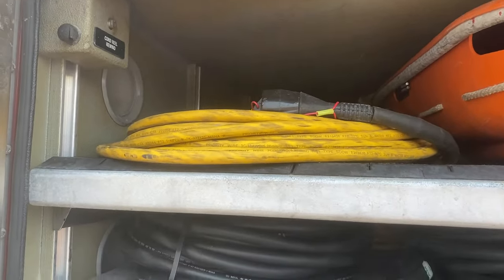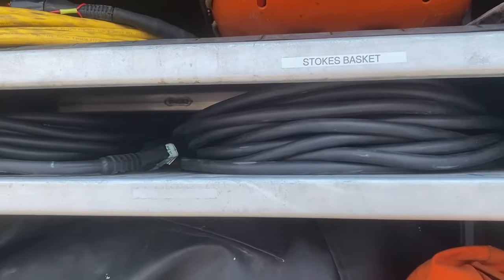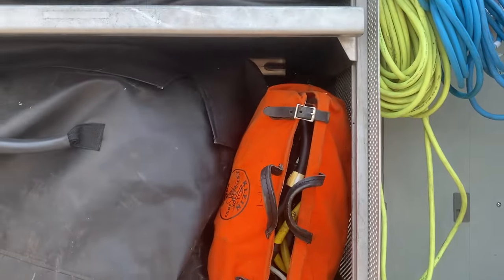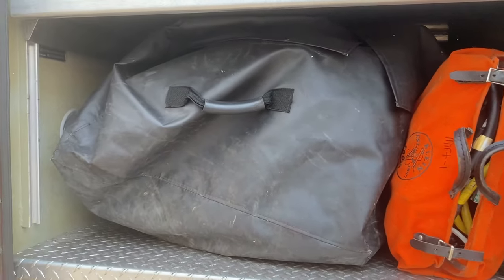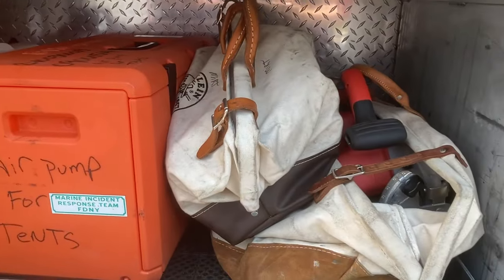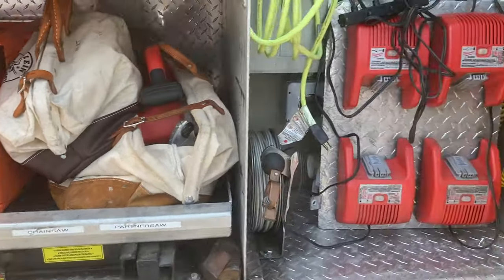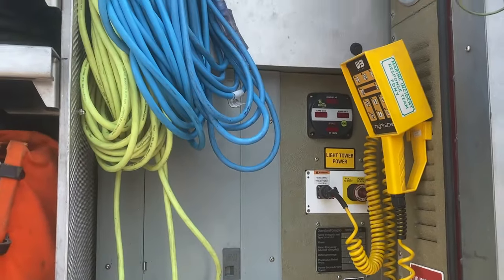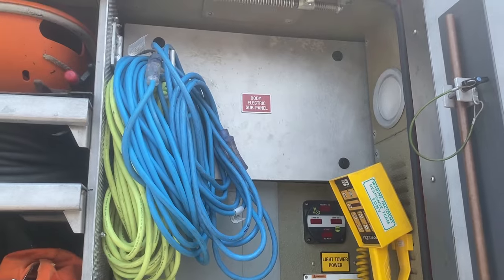This compartment, we got some extension power cords, the Stokes basket, another hook, the black tent, which is the hot and cold situation zone, generator, air pump for the tent, partner saw, light tower controls, and more power cords.